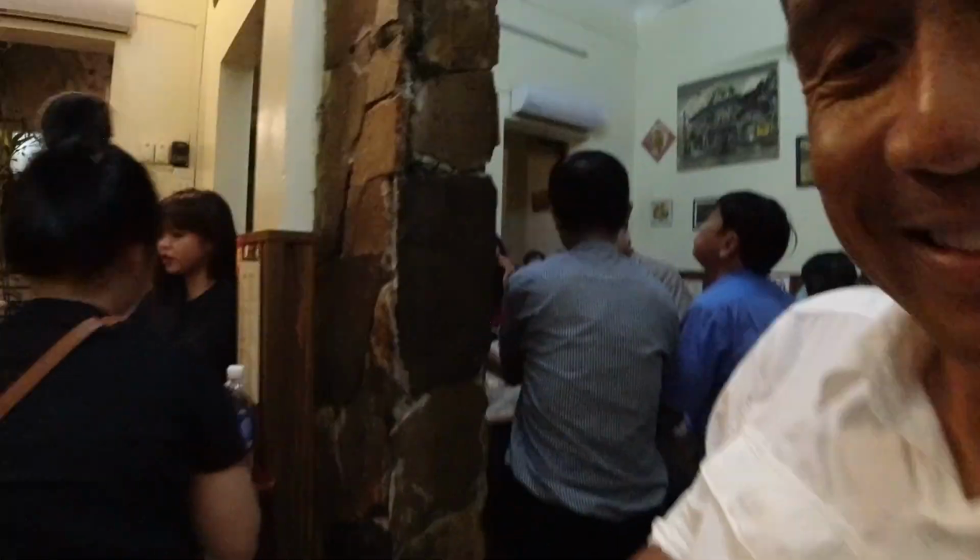I'm still trying to figure out the stools. Look how short the stools are. So I'm just trying to figure out why they're so short. My theory is because it's such a small room, so less space for more people to be in here.